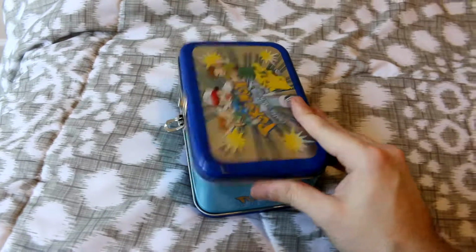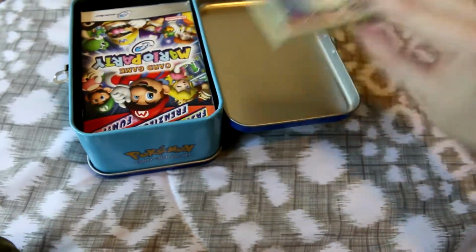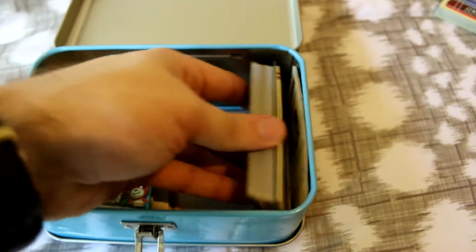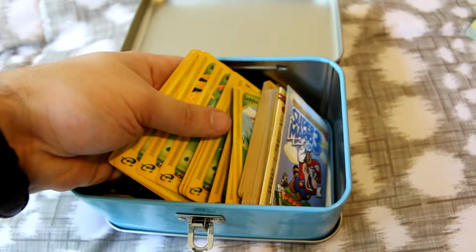So first up, we got some e-reader cards. Got the set of Mario 3 cards. Got some random Pokemon battle cards that were compatible with Ruby Sapphire. Got a Mario Party game. And some random Animal Crossing stuff in there. And got some Pokemon cards. These you could scan in and make a little platformer game.